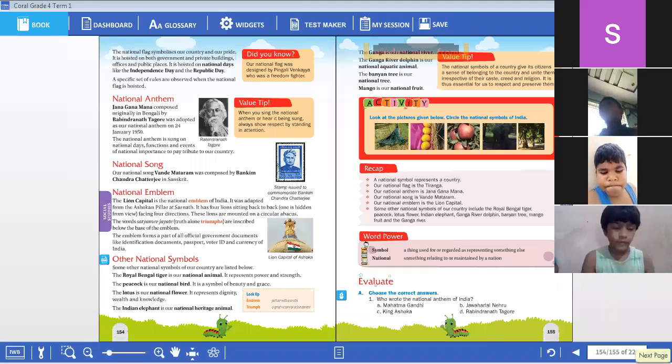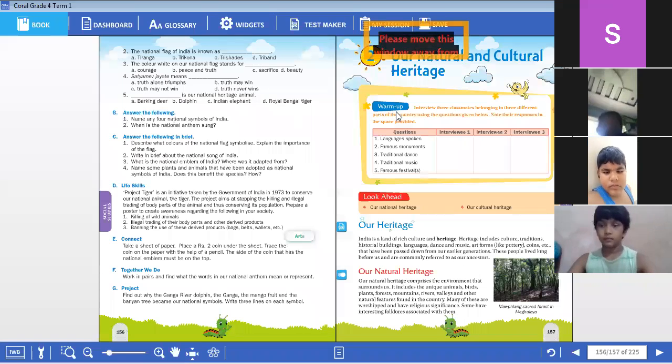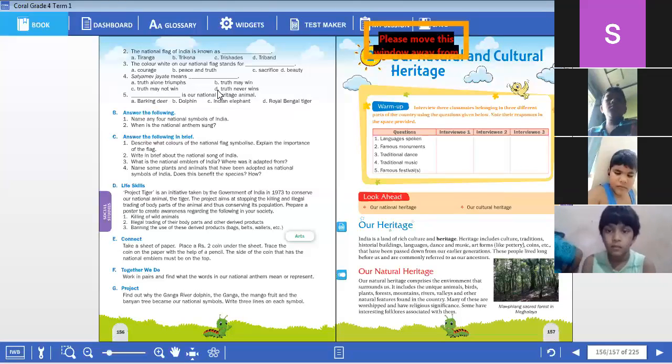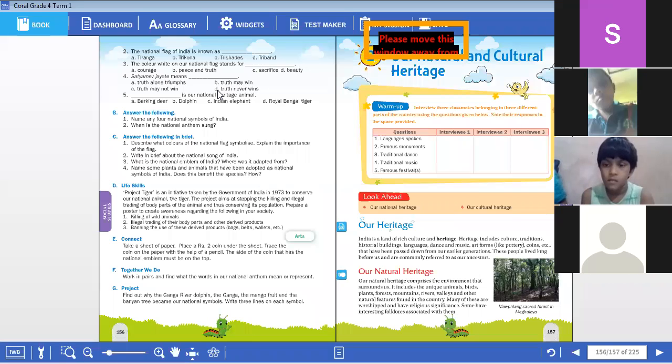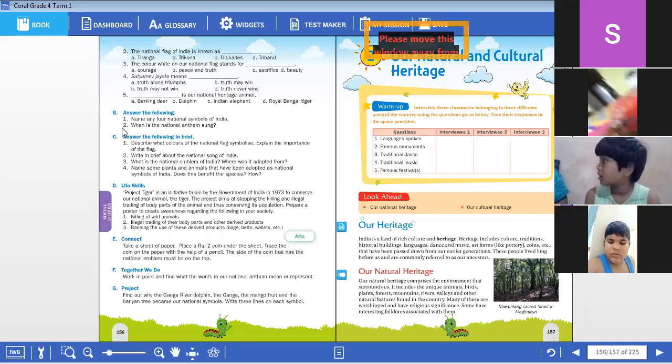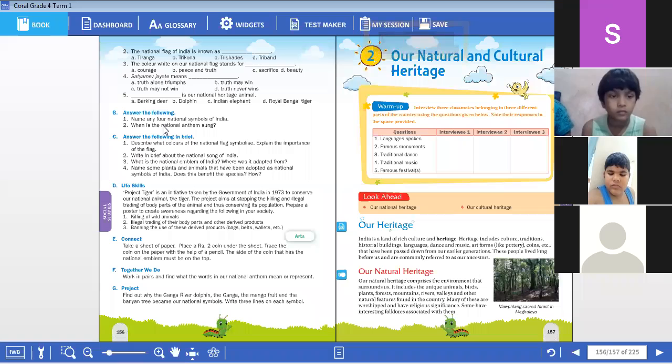Okay, in the bit bank, we have completed our bits also. Yesterday, we completed up to choose the correct answers. Okay, let's see the small questions. Without going into the big questions, let's see the one-word question and answers.